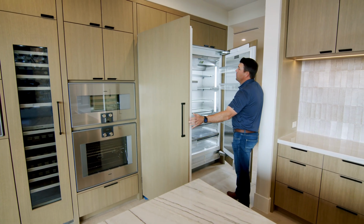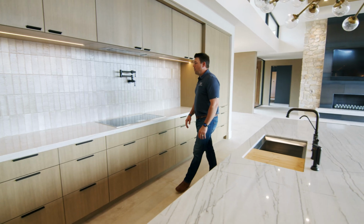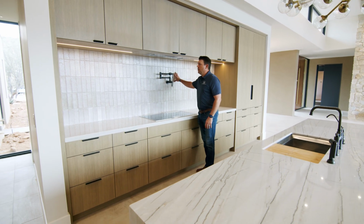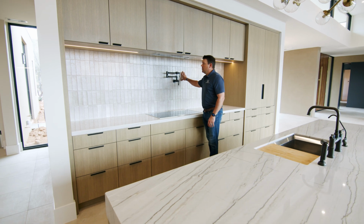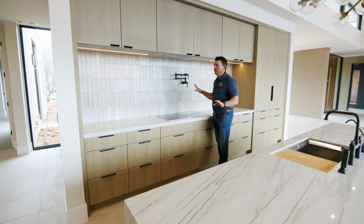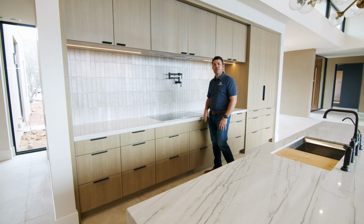Thermador panel ready faces. The backsplash at the hood and range is another amazing detail by Alicia Taylor and team. It's a ceramic tile that is made to look like natural stone that just blends perfectly with all the natural earth tones going on in this home.